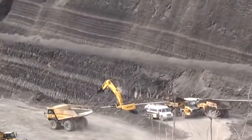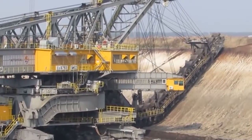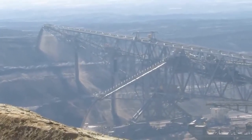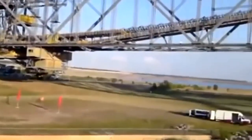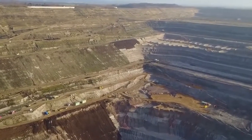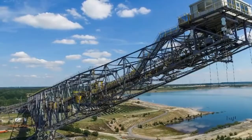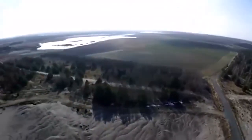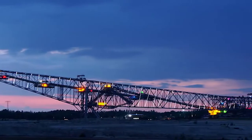This colossal structure was built to work at a coal mine near Lichterfeld in Germany, and did most of its heavy-duty work during the 1990s. Back then, the behemoth could shift 90,000 cubic feet of coal every hour, and move it along its 1,600-foot frame with no problem at all. Sadly, the mine is closed now, and so the bridge doesn't have much in the way of a purpose. The local tourism industry is trying to provide it with one, though. Tour guides now escort people up the structure to the viewing platform, where tourists can admire the view from 250 feet up. At night, it's lit up to make a pretty addition to the Lichterfeld skyline.